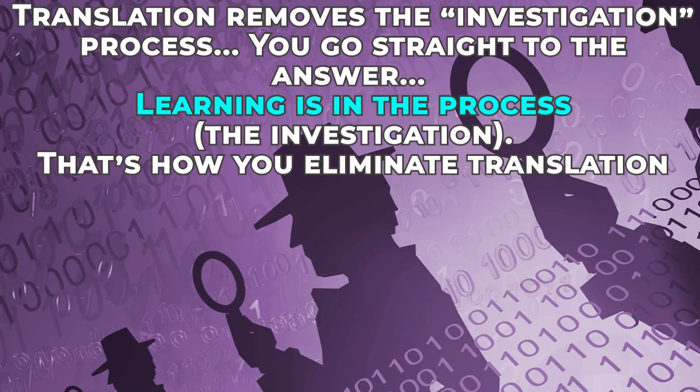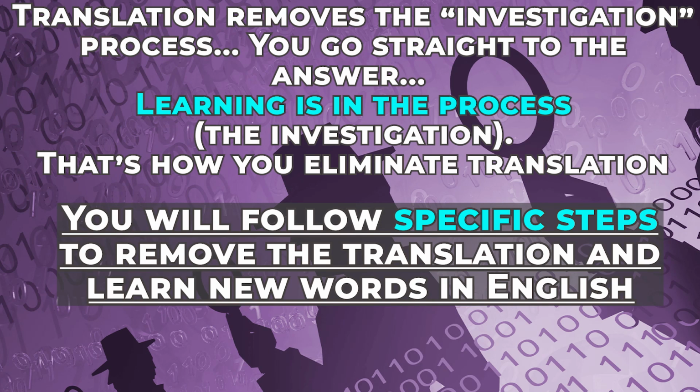So the Sherlock Holmes strategy consists of following specific steps in your vocabulary practice so that you can study a word before using translation. Because I'm going to be completely honest with you, there will be moments when you are going to need translation. It happens. But if you follow the Sherlock Holmes strategy, the translation should be the last resort, the last option. And even then, in tip number 2, I'm going to give you a tip that is going to complement tip number 1 so that in case you translate, there is something else you can do.